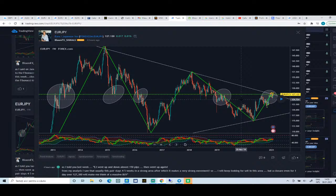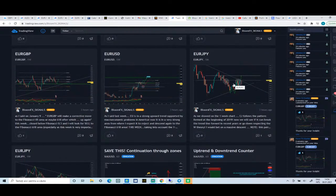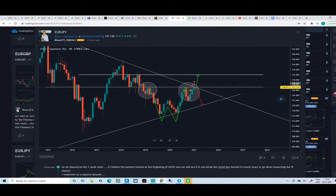Because the monthly chart, which I will show you later, ended above last month's value with a low rejection, but closed below a very strong resistance formed in recent years, okay? I will continue to look for a massive sell, remember this, but a close, even for one day, over 127,500, which is around here, I will prepare for a buy. I will also show it to you on the monthly chart. And please note that this pair may be influenced in the short term by any news, also about the vaccine.